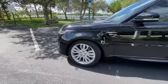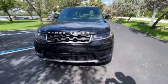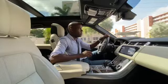The car is leased, so I'll have it for a while. Yes, it's leased. Always lease your Range Rovers. Do not buy a Range Rover. Again, a video for another day, but whatever you've heard is true. Do not buy a Range Rover.